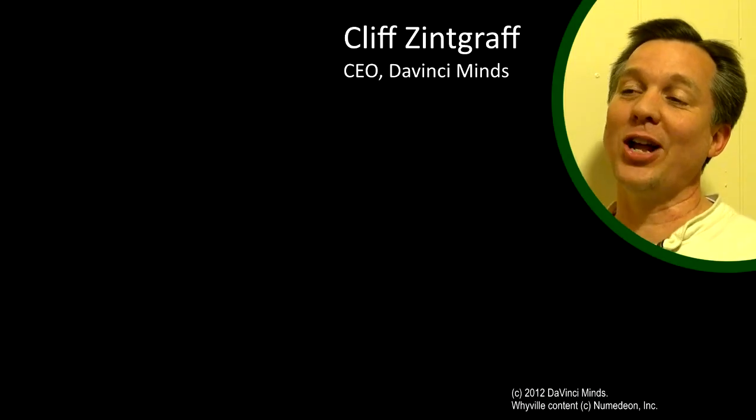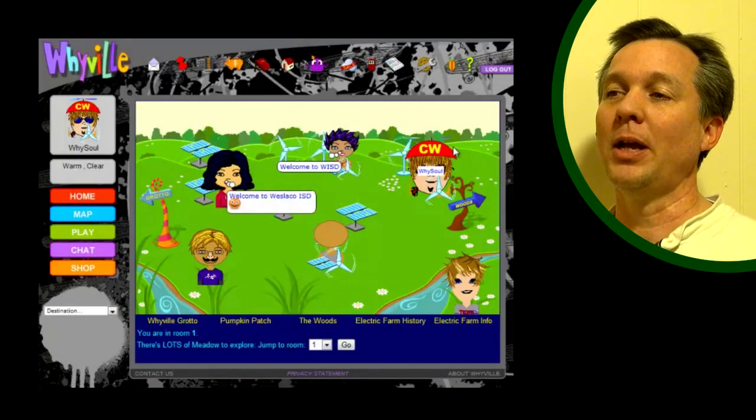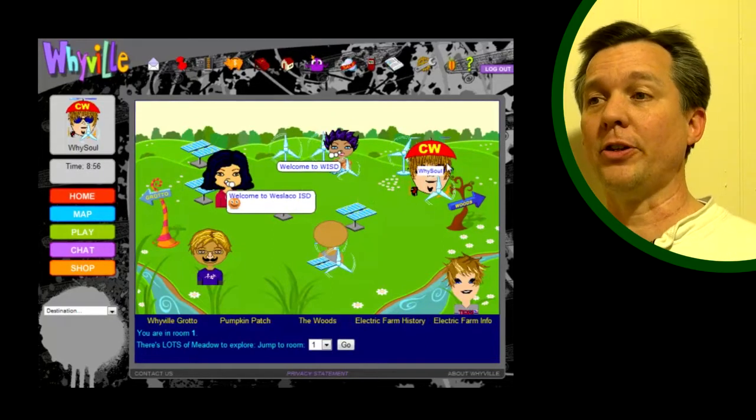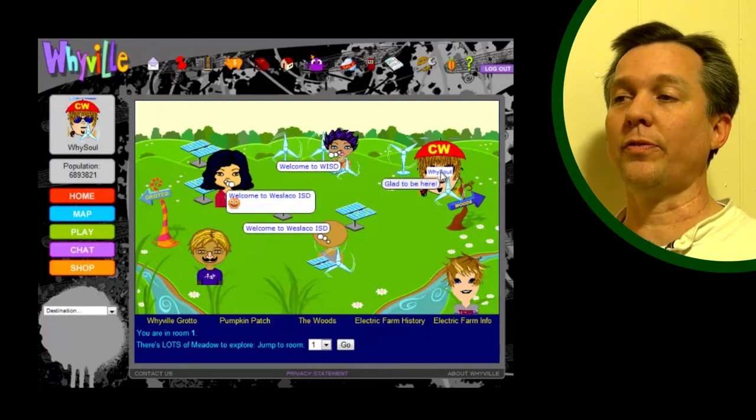Electric Farm is my favorite activity on Wyville. For 3 clams, students buy wind turbines, they buy solar panels, and they place them all around Wyville. And depending on the weather conditions, students either have a clam loss or they make a clam profit. And then they earn their career badge as an electric farm technician or an electric farm engineer.